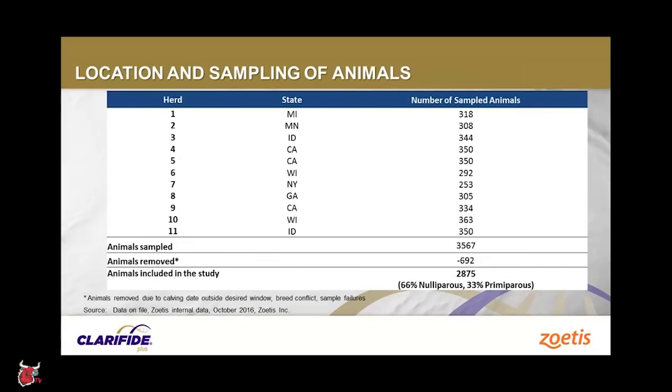So in this study, we ended up enrolling 11 herds that were geographically distributed across the United States. We targeted the major dairy-producing regions of the U.S. because we really wanted to demonstrate that these predictions will work regardless of your location. Our target sample size per herd was 300, and we ranged from 250 to 350 animals per herd.